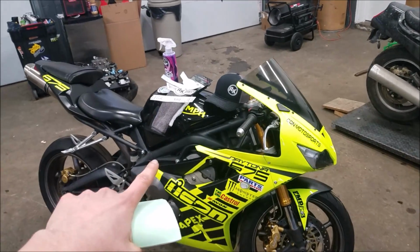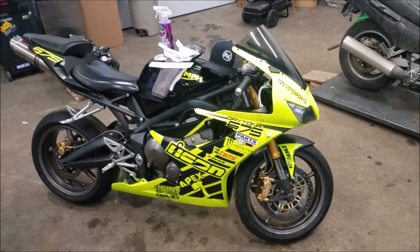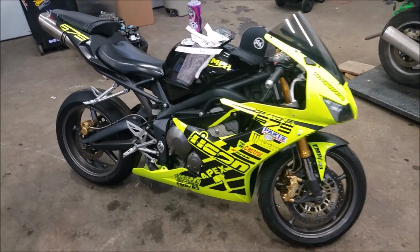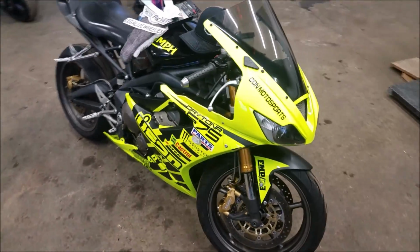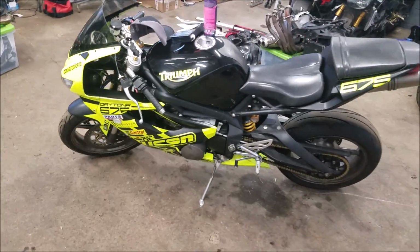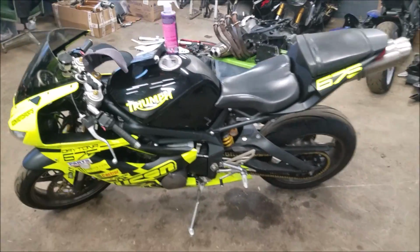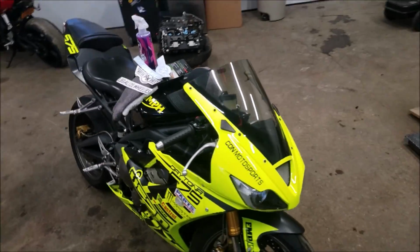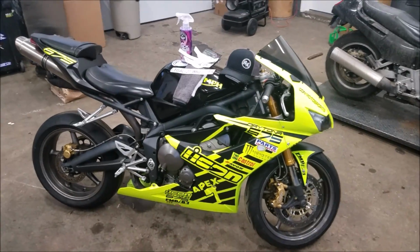So if you guys were keeping track of all of those prices, here we go again. We have the purchase price of the bike, which was $800. The parts total of everything that I put into this bike was $1,696. So the overall total for this bike right here is $2,496 altogether. I like to stress that I don't include any labor costs. That's strictly just for the bike and all the parts that I put into it.